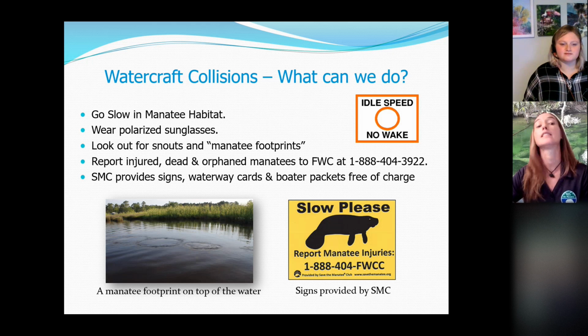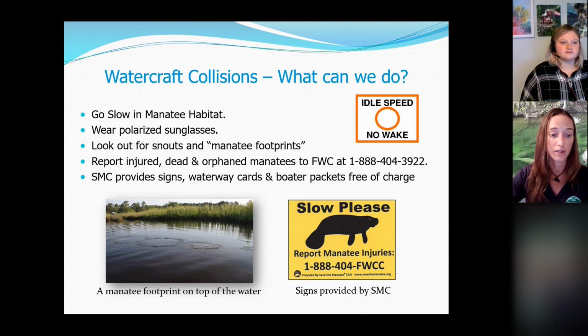And then last but not least, Save the Manatee Club does provide free materials such as dock signs, decals, waterway cards, and boater packets, free of charge. I put an example here. This is one of our decals. These are really great to have if you're boating, kayaking, or if you live by the water. You can order them from our website, and I'll tell you at the very end how to do that.